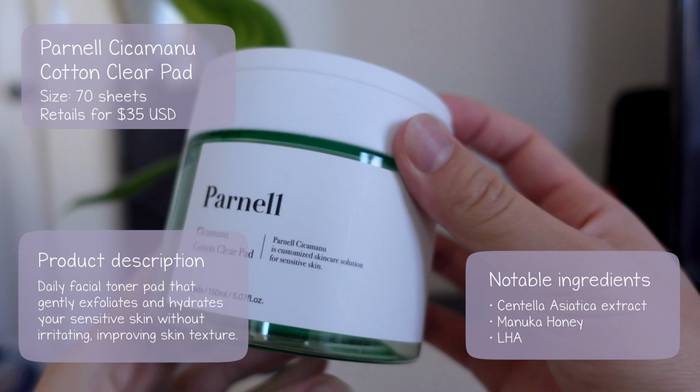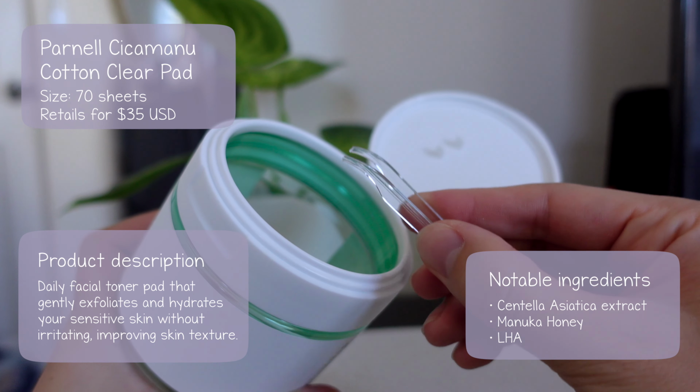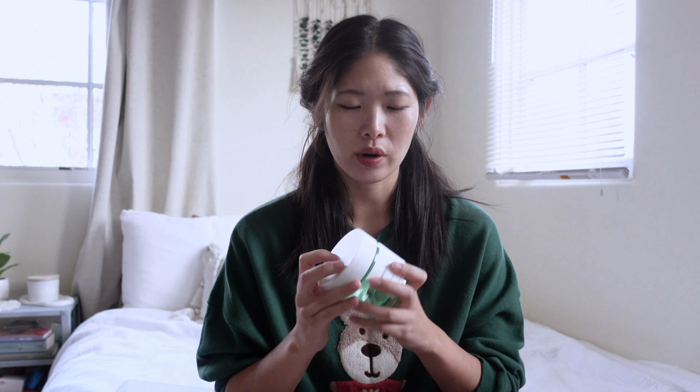The ingredients include the signature ingredient Cicamanu, which is Centella asiatica and manuka honey, and LHA. And the cotton pads are 100% biodegradable. The cotton rounds that this comes in are actually smooth on both sides, but it is a bit thicker than the cotton rounds that I'm typically used to, which makes it a good choice for sensitive skin. However, it does include LHA, so it does have very slight chemical exfoliation.